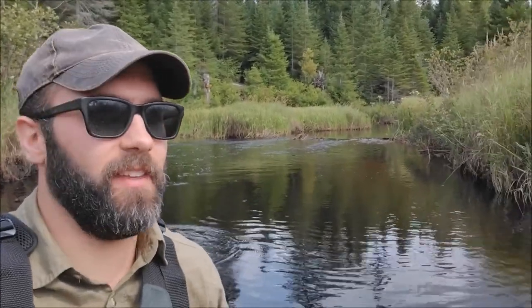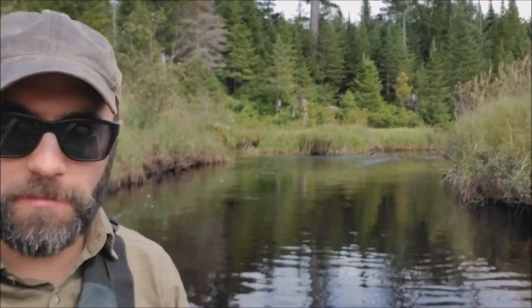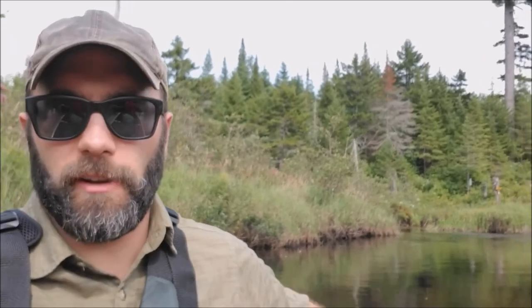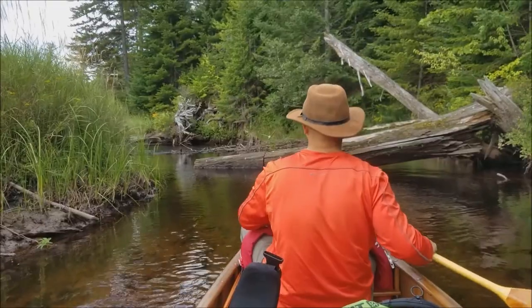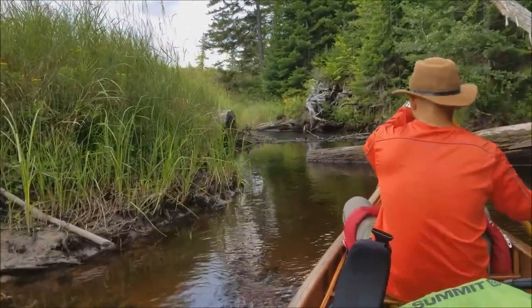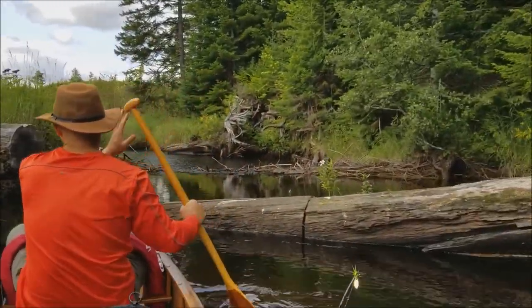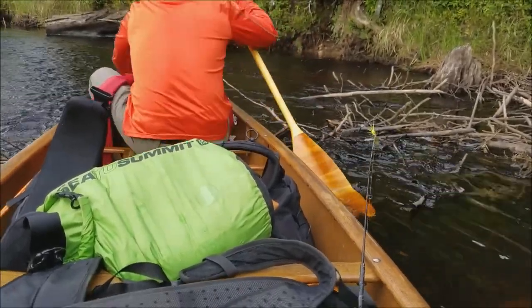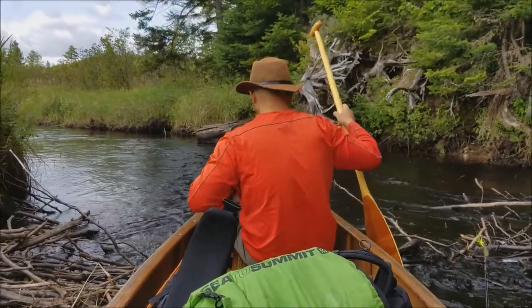All right, here's the start of the Oswagatchie, the Upper Oswagatchie. We went over what I think was our first beaver dam. We just paddled right over it. It rained 2 days ago, so we're hoping that the water level's high enough that we can paddle over a few of them and don't have to carry over a full 50. I think this is the first one we gotta start getting out.